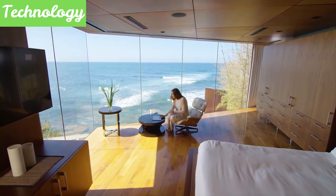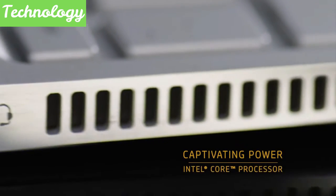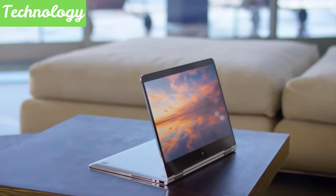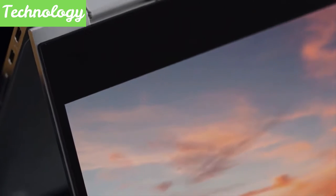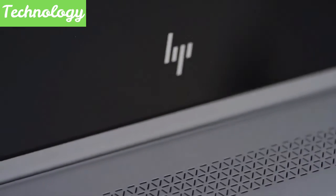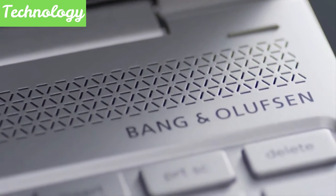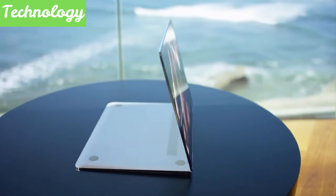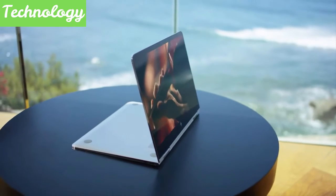We re-architected the thermal environment to accommodate two small fans. Doing so made space for the Intel Core processors. The seamless micro-edge display with a 13.3-inch diagonal screen delivers an expansive view and a smaller footprint. With quad HP speakers, HP Audio Boost, and custom tuning by experts at Bang & Olufsen, entertainment comes to life in a full spectrum of sound that brings breadth, range, and dimension to the whole auditory experience.